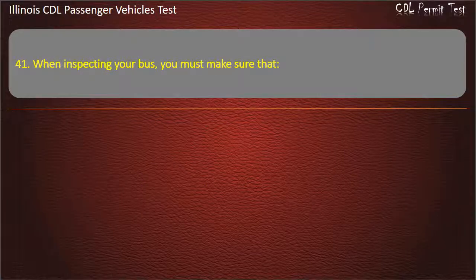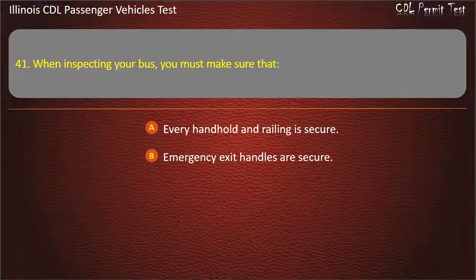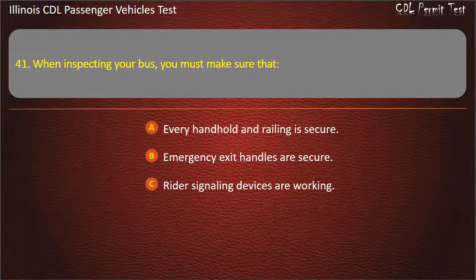Question 41. When inspecting your bus, you must make sure that every handhold and railing is secure. Emergency exit handles are secure. Rider signaling devices are working. All of the above. Answer. All of the above.